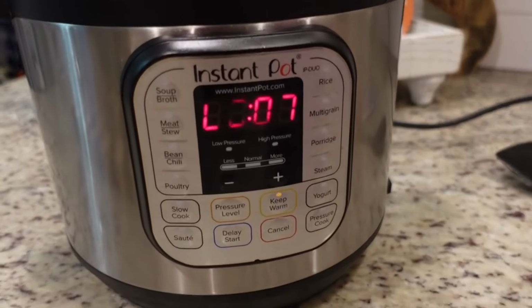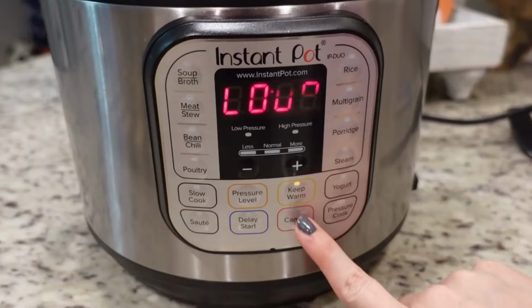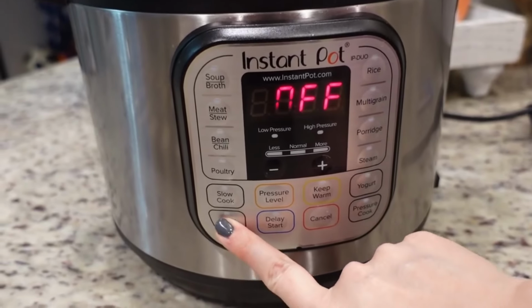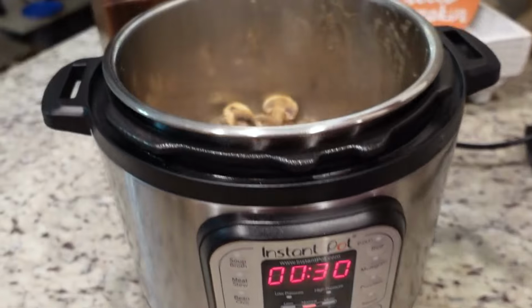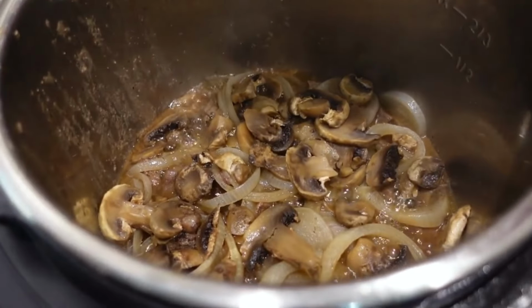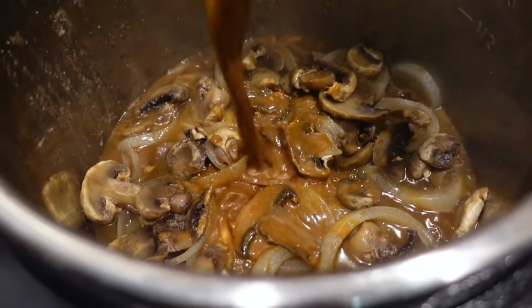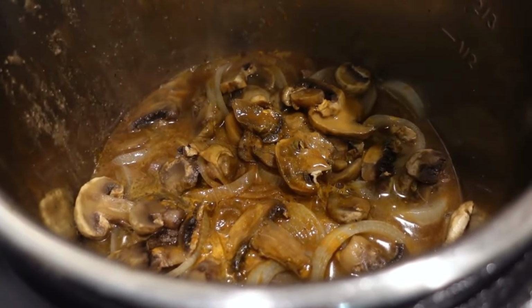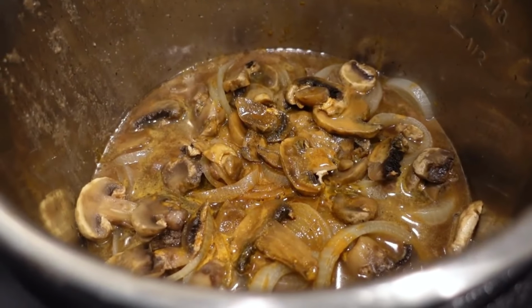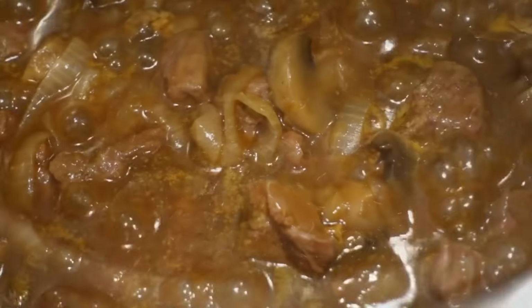Okay, so it's been going for 7 minutes, but we're gonna release the rest of it. Let's turn this back over to saute. And once all of this starts bubbling, we will add in our gravy. And we're gonna bring it back up to a boil. I'm gonna stir it around, and we're just gonna let this thicken for a couple of minutes.